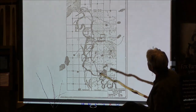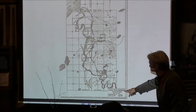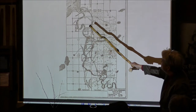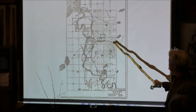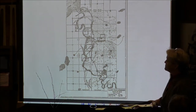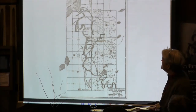And when this map was put together by the Alaska Road Commission, they also platted out where the homesteads were that had already been acquired by people, and they were fox farmers in those days.